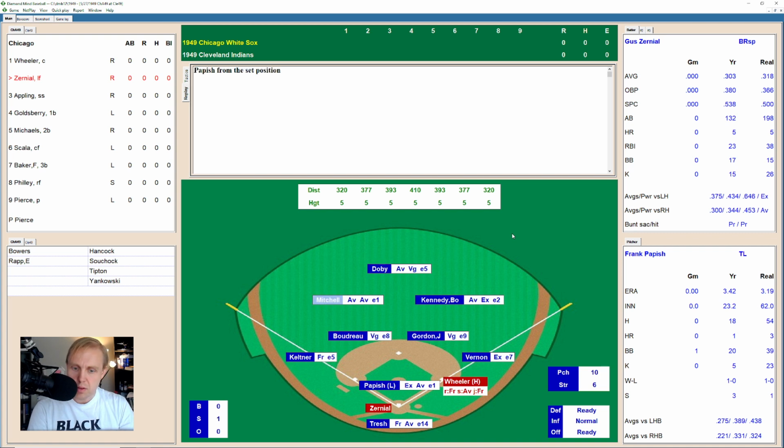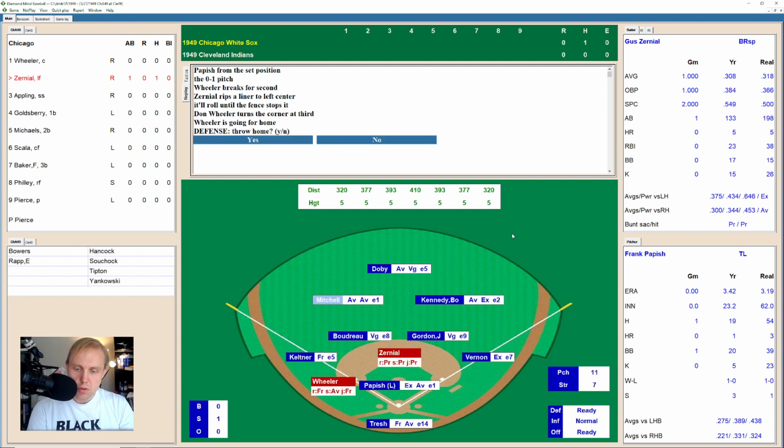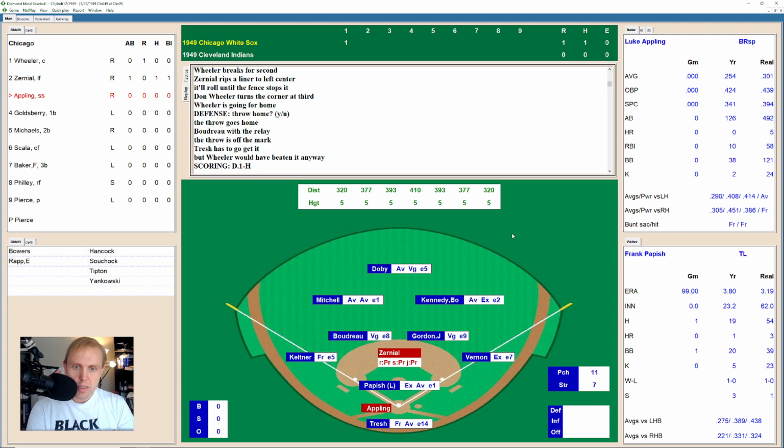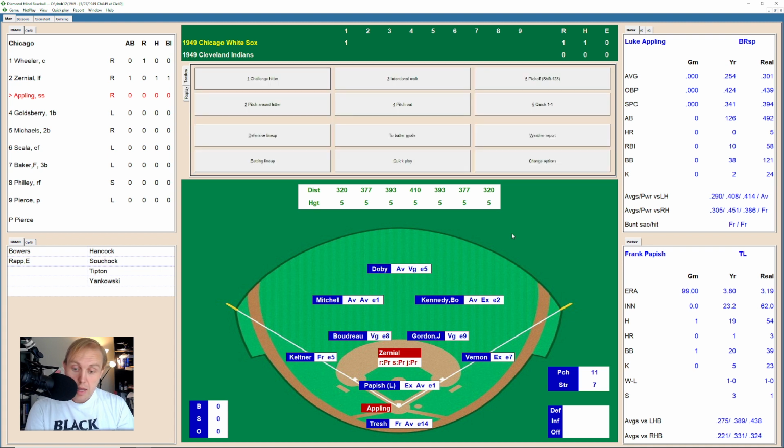And there's a pitch fouled away, 0-1. And there's a line drive into left center field. It's a base hit, and Zernial will get at least a double out of that. Wheeler's turning around third, trying to go home. Here comes a throw, and it's a bad throw by Boudreau, who was the cutoff man, the relay man. And that means that the White Sox get the first run here.